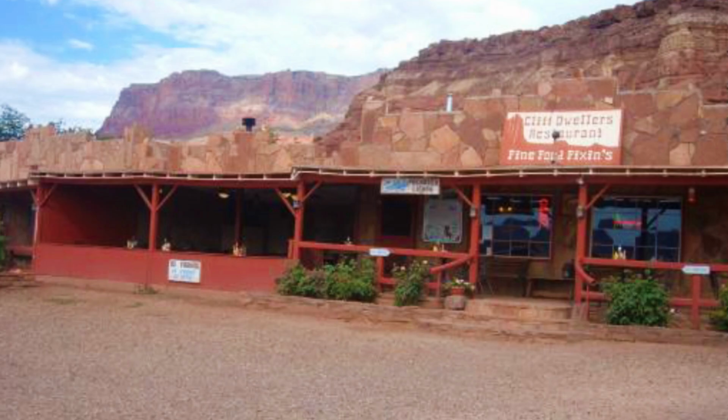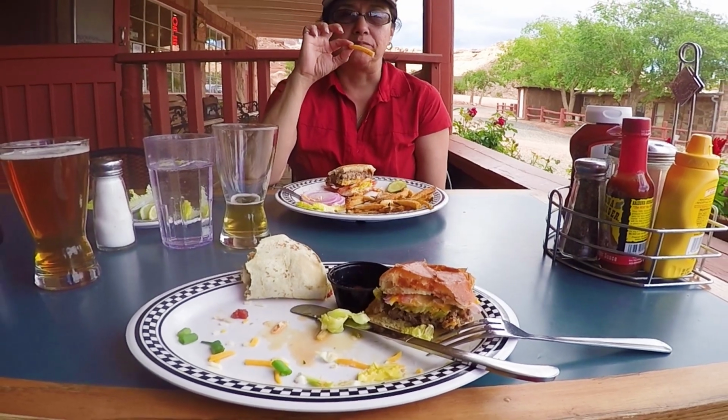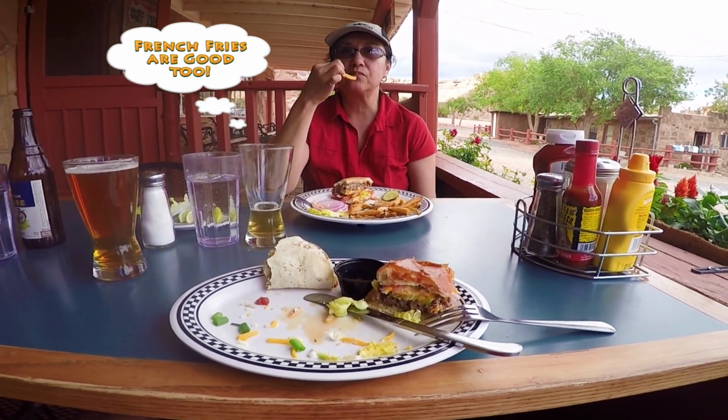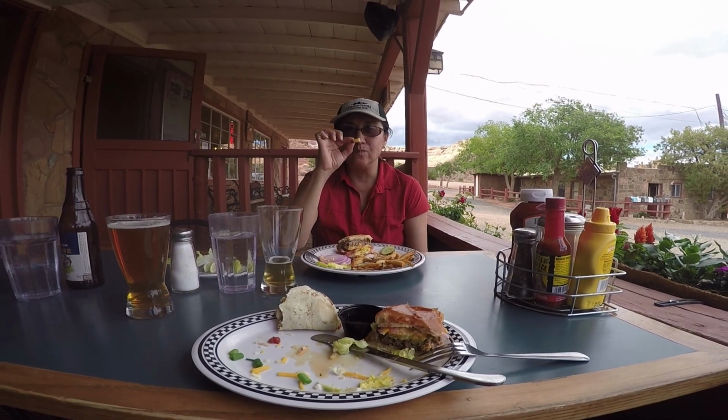And talk about a great little find in the middle of nowhere. The Cliff Dwellers restaurant is a hole in the wall, but let me tell you, the food is excellent. I highly recommend the fish tacos and the jalapeno cheddar cheeseburger. Excellent. Wash it down with a beer. It don't get no better than this.